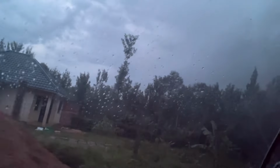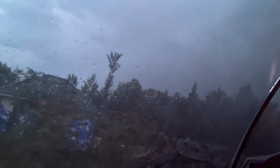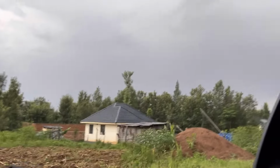I missed our village. Back to the village. Close the windows now. You can see how everything is. This is Nyabohansi, guys, for you. Nyabohansi village. Today has been a very tiresome day.